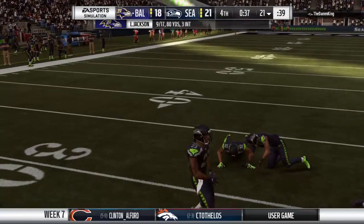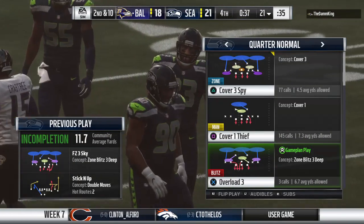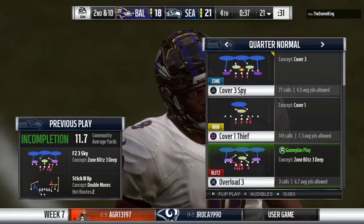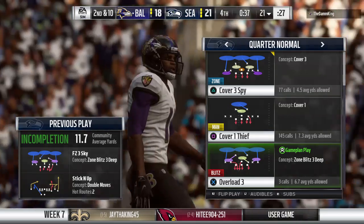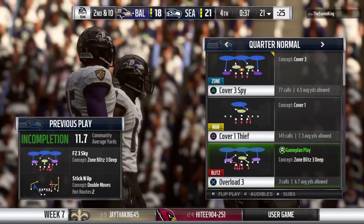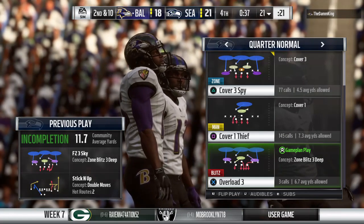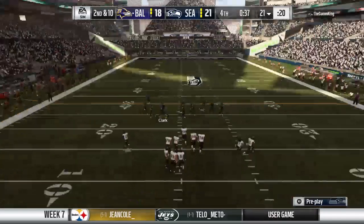And it pops free. The collision there jarred the ball loose and brings up 2nd down. That would have been a great catch, but it's real difficult to hold on to it because it was contested all the way. Would have been a great play if he'd been able to haul that one in. From the 21, it's 2nd and 10.